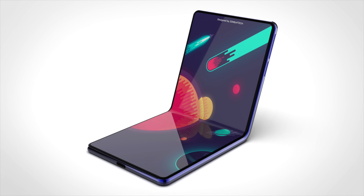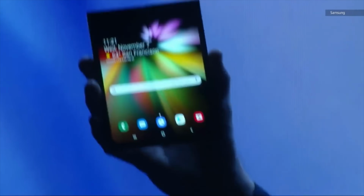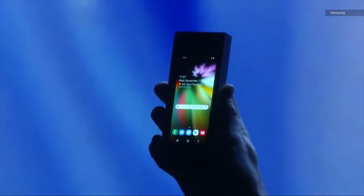Now, in terms of the Galaxy X itself, Samsung, by the way, hasn't revealed its name yet, so we don't know if this is going to be called Galaxy X or Galaxy F, but yeah, I'm still going to call it Galaxy X. That's the most likely name for now. And something interesting about this was that it folds inwards rather than outwards, as I expected. So when you fold the tablet, the big display would actually be on the inside.